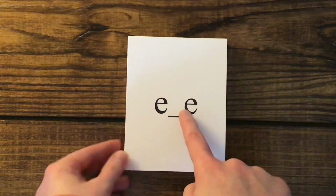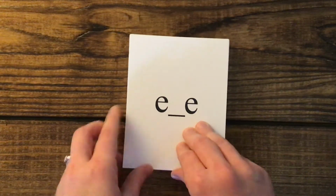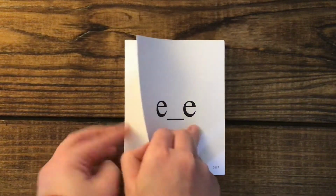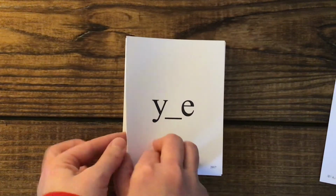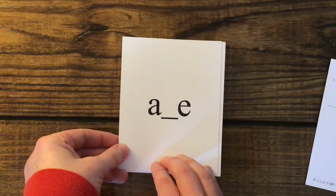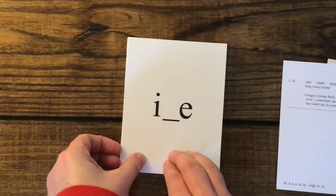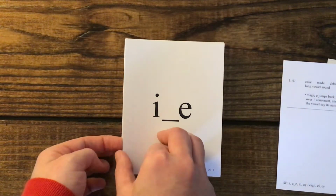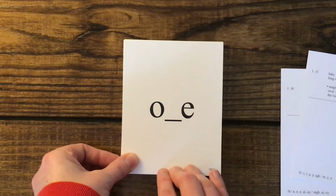E, like Eve. Remember, this is a magic E. The magic E makes the vowel say its name. So it's E, like Eve. I, like type. A, like ape. I, like time. O, like home.